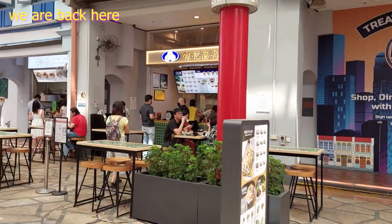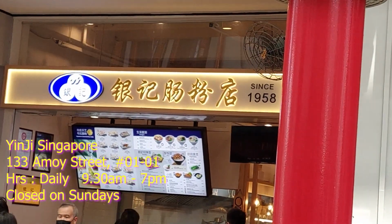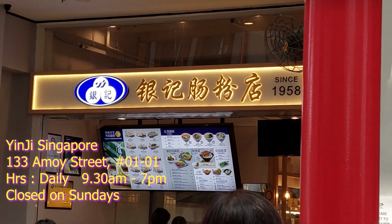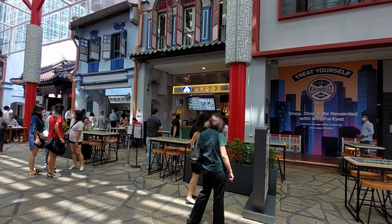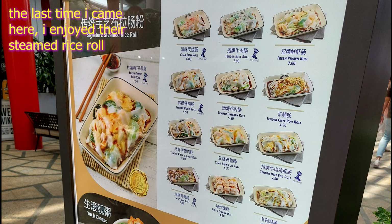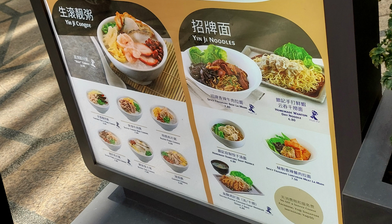But we are coming back to this place called Yinji, and here they sell porridge, they sell rice roll, they sell noodles. And what we're going to do is have some of the items they sell. What they do well here, from the last visit we came, is their rice rolls, which we're going to get some. And this time, instead of porridge, we're going to get some noodles. But which type of noodles?